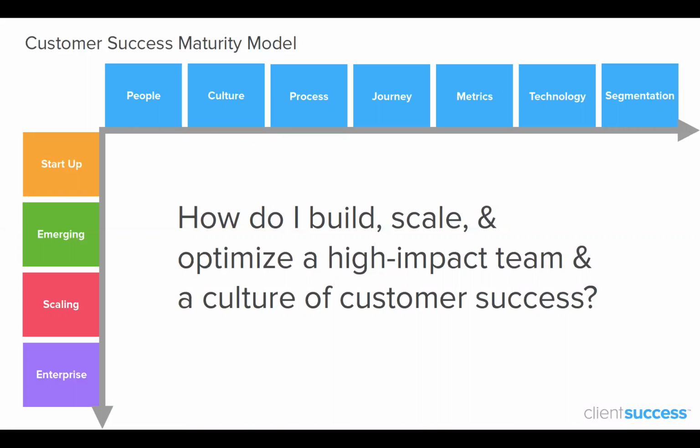And we'll share insights about how we typically see each of these pillars scale from 4 different scaling or maturity levels. One is startup. The next we'll refer to as emerging, scaling, and then enterprise. Startup is usually somebody who is at seed stage or maybe early Series A. Emerging is typically Series A and B. Scaling is usually Series C and above, and enterprise is typically a public company.